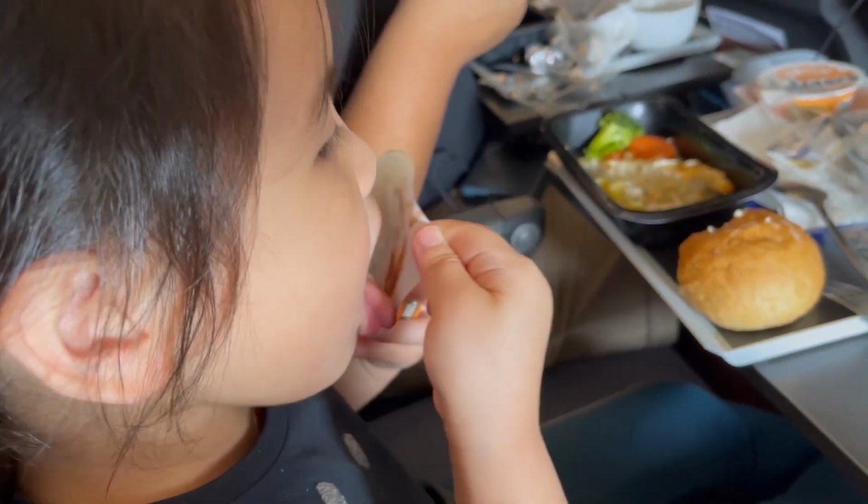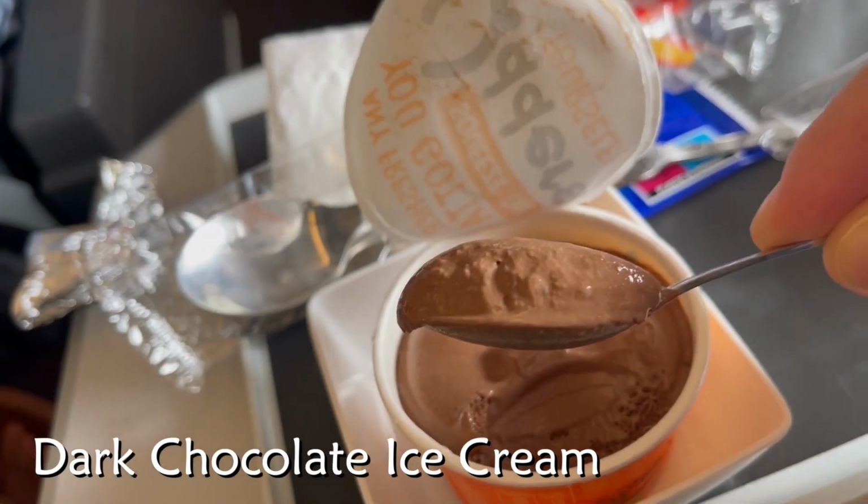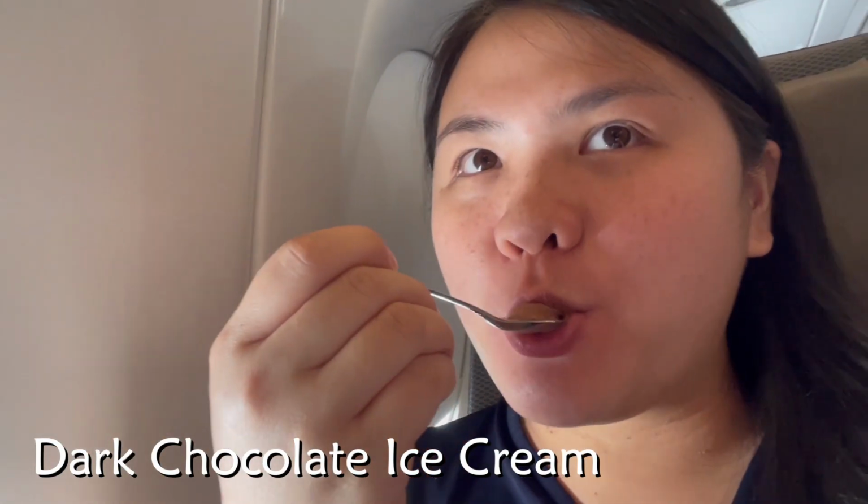Especially as we ended with this scrumptious dark chocolate ice cream, which is so thick and luscious. Ugh, so good.